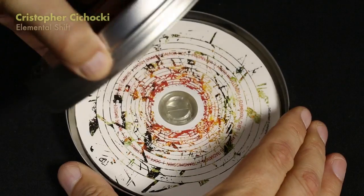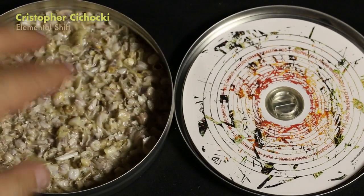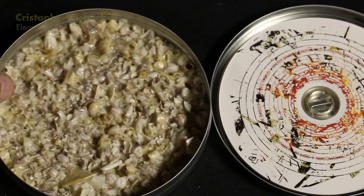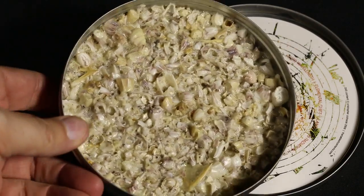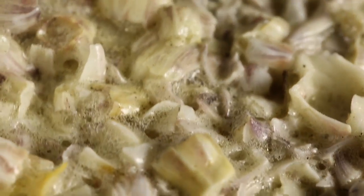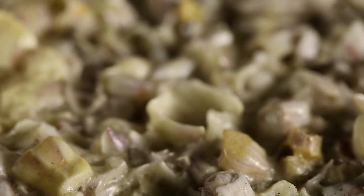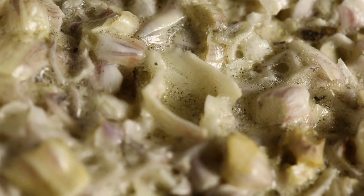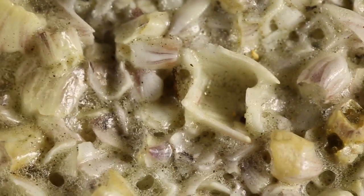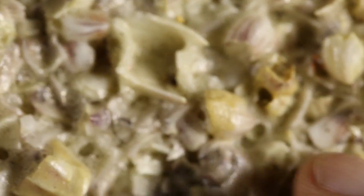Okay, I want to start off this video talking about this release called Elemental Shift. It's actually a collection of video compositions, so it's not a CD, it's actually a DVD. But the case is kind of what's interesting here. They've actually included shells and other detritus that is kind of glued into the bottom of this metal case. Definitely a unique handmade interior to the piece.